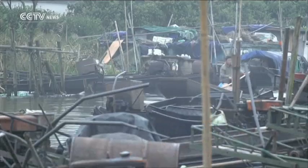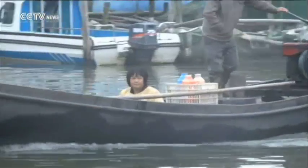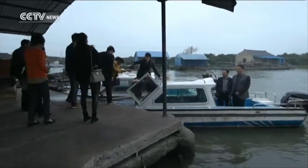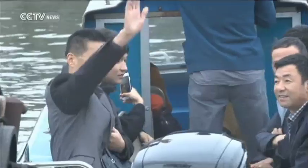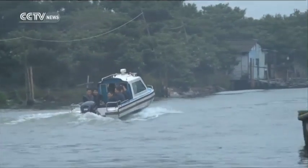Many families on and around Lake Tai depend on the harvesting and trade of aquatic products as their main source of income. Tourists can hop into a boat and see firsthand what the crab-related fuss this season is all about. And that's exactly what I'm going to do.